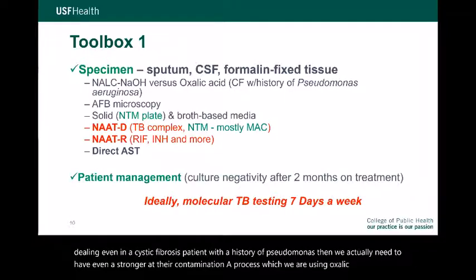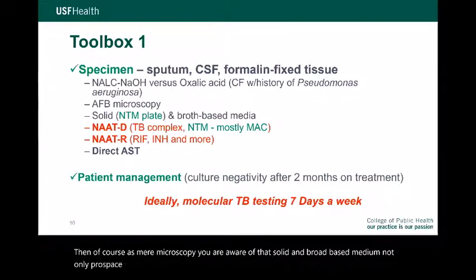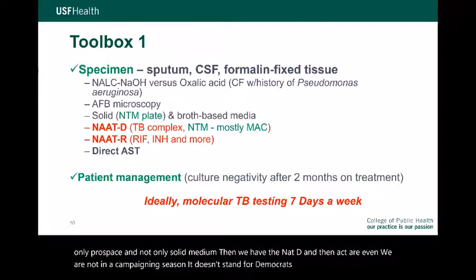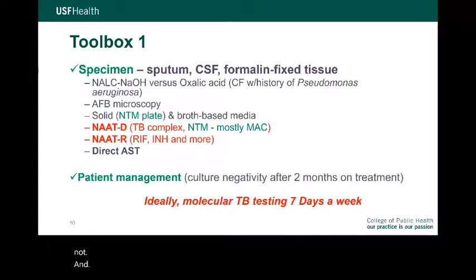Then, of course, smear microscopy, you are aware of that. Solid and broth-based medium, not only broth-based and not only solid medium. Then we have the NAT-D and the NAT-R. Even though we are not in a campaigning season, it doesn't stand for Democrats and Republicans. It stands for NAT diagnosed, direct, and the R for resistance.